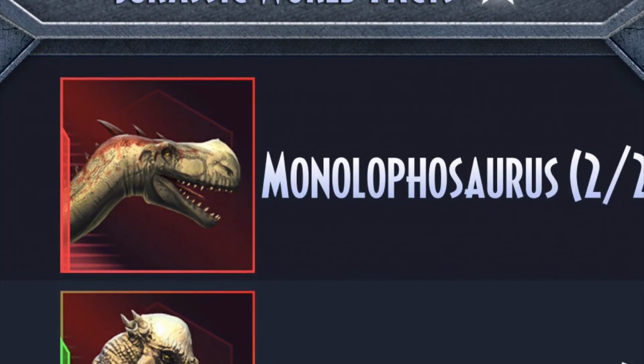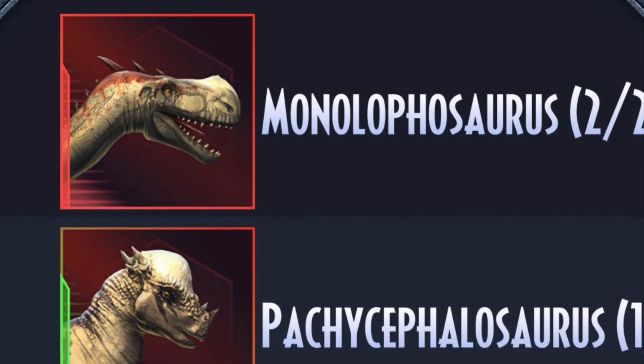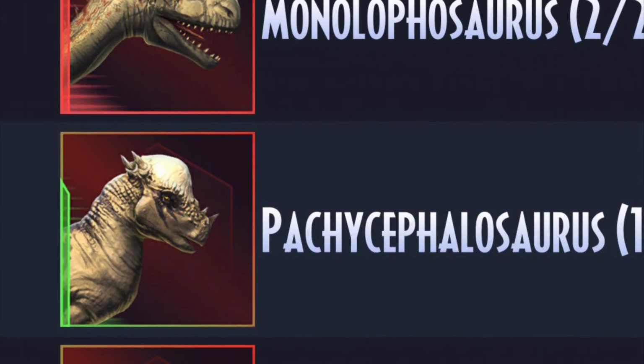Monolophosaurus. This is a new Monolophosaurus, not the Savage Strike version. It looks like we're having a Battle Damage Monolophosaurus that's on the way. So quick look at a possible paint scheme there.